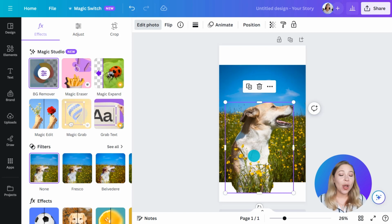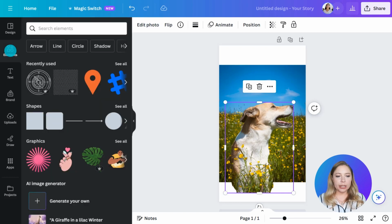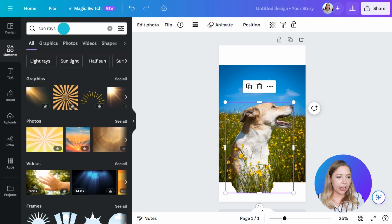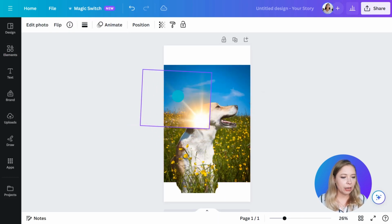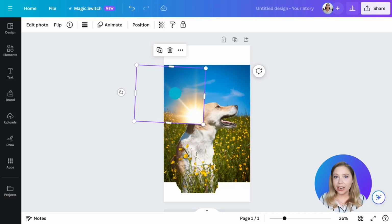How cool is that? One thing that I think this is really going to elevate is when you're wanting to add elements to your photos, you can now layer it behind or in front of the main focus of the photo. So let me show you what I mean. If you go into elements, let's say I want to give this dog some light around him. I'm gonna type in sun rays. Let me kind of flip that around. Now you see it's just in front of the dog.